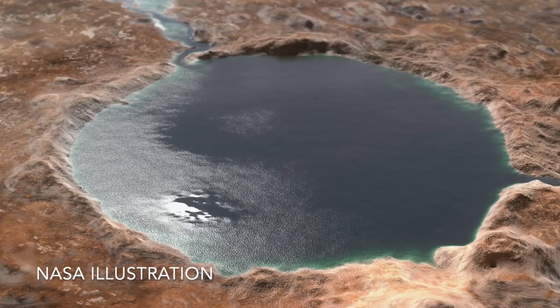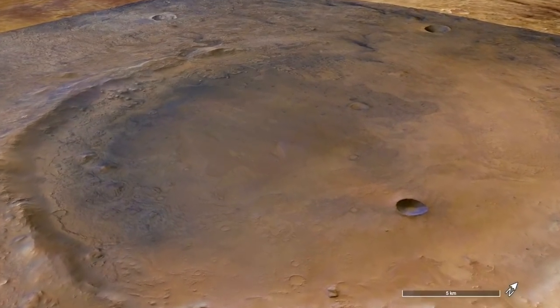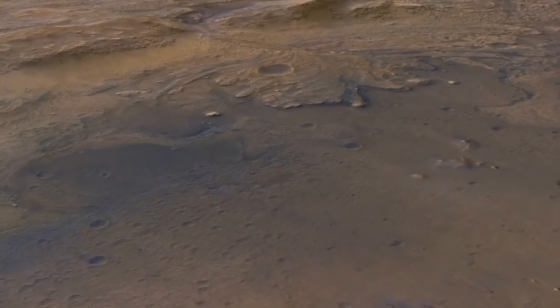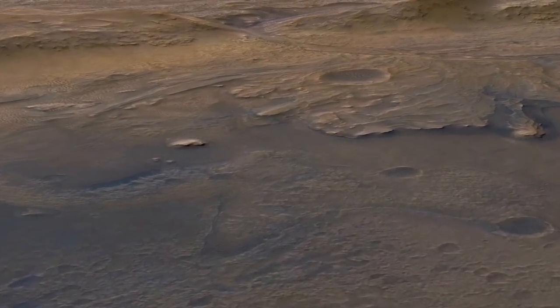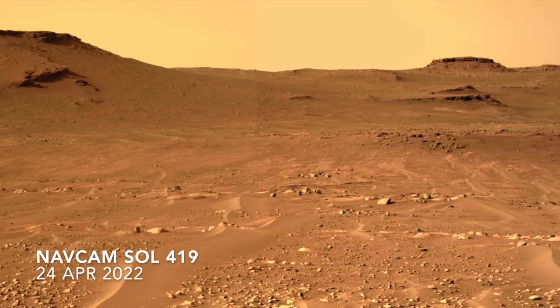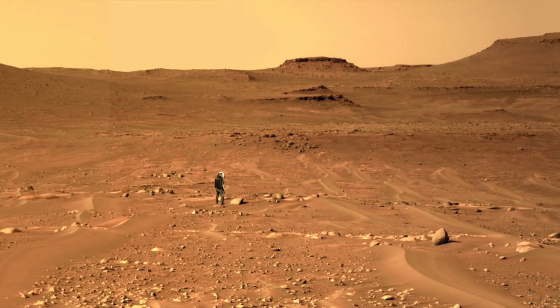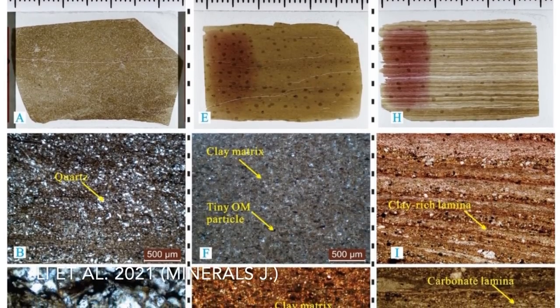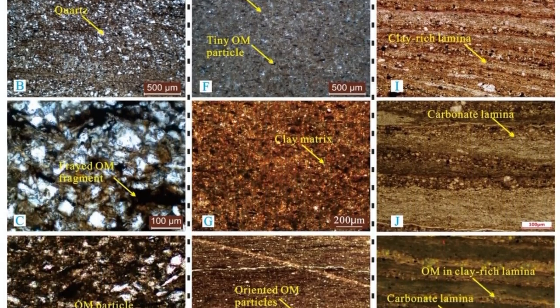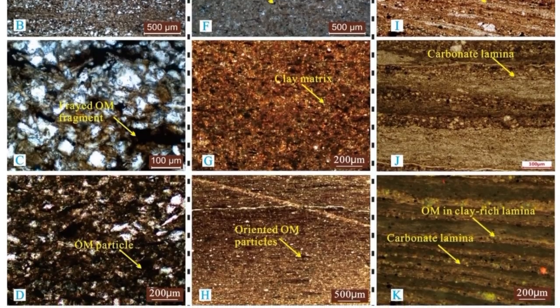The primary objective of the Perseverance mission is to search for evidence of ancient microbial life in the delta deposits, but the best hope for preservation of that evidence is in former layers of mud that dried out and turned to stone. Here's Mars Guy for scale. Mudstone on Earth is known to preserve traces of long-dead microbes for hundreds of millions to maybe billions of years, so Perseverance needs to find mudstones.